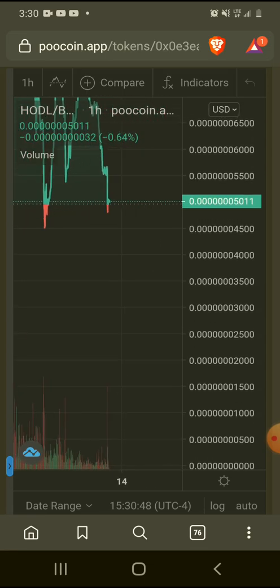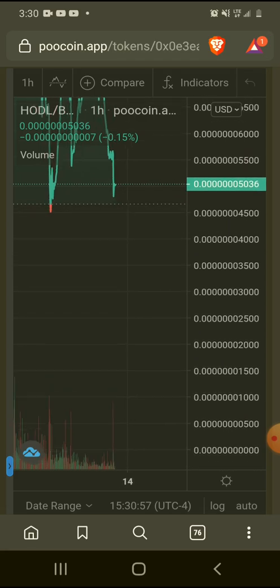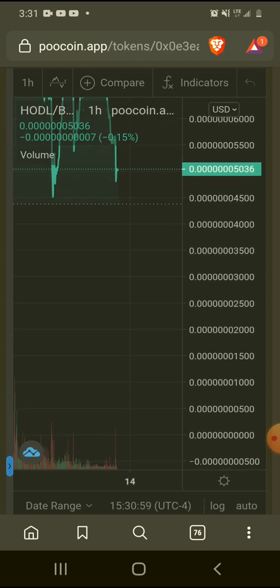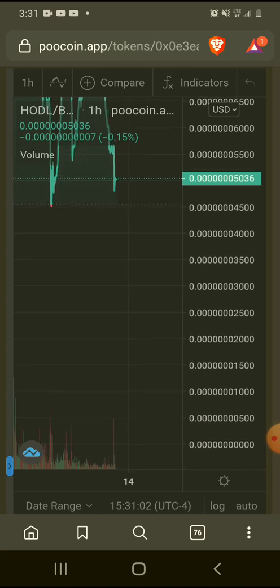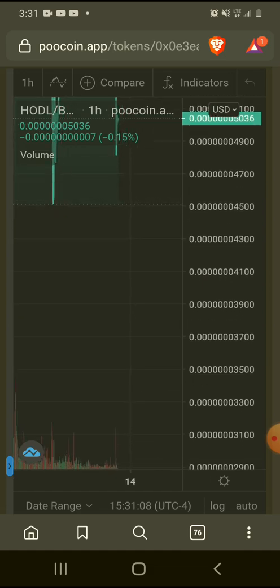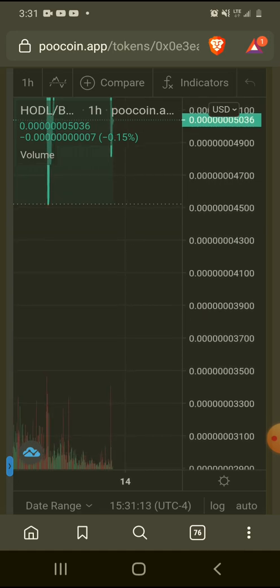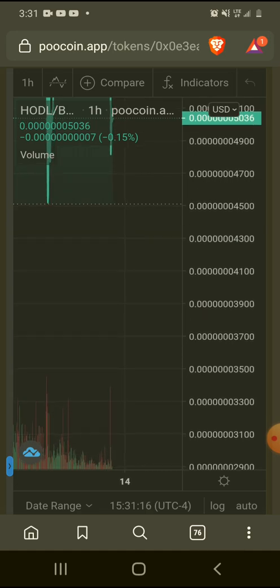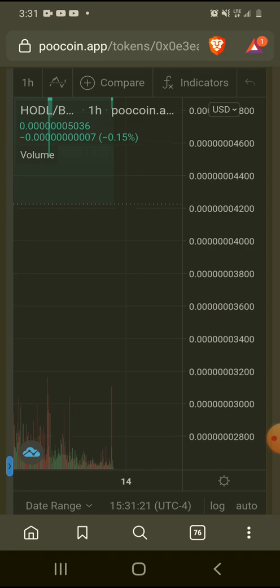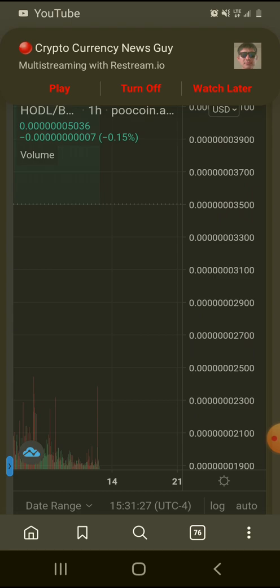Look, right now it's at 7 zeros, a 0, and 11. So right now it's making a higher low, and it needs to hold that. If it breaks below this low right here, specifically around 7 zeros, a 4 and a 5, and 2 zeros at the end, once it does that, then we're targeting lower numbers. We're targeting numbers down at 7 zeros, a 3 and a 5.